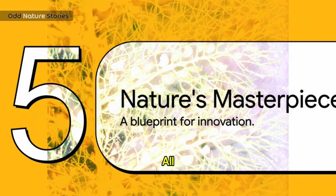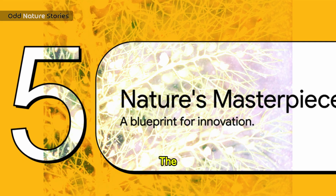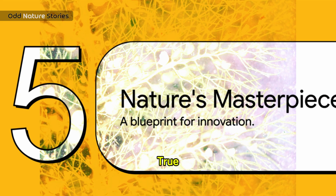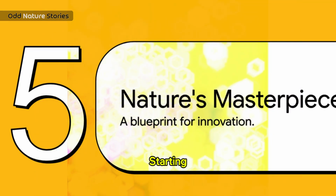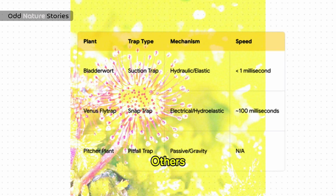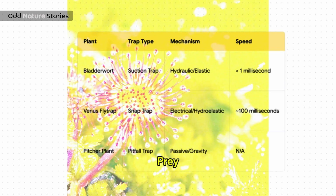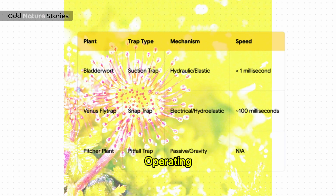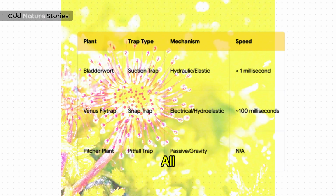So, when you put it all together, the totally bizarre body, the mind-bending physics of the trap, the symbiotic farming, you start to realize the bladderwort is one of nature's true engineering masterpieces. And it's a blueprint that we are just now starting to learn from. I mean, just look at how it stacks up against the others. The Venus flytrap has its snap trap, the pitcher plant has a passive pitfall trap, prey just falls in, but the bladderwort's hydraulic elastic suction trap, it's operating on a timescale that nothing else in the plant world can even touch. It's in a class all its own.